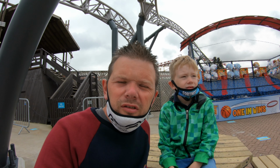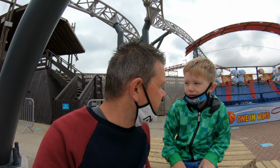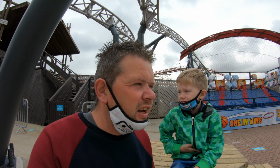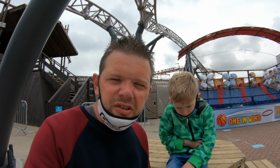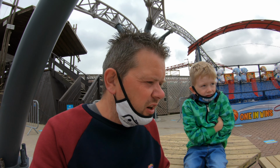There we go, a nice little ride there on Avalanche. Well, I'd say nice. We were on the back row, weren't we? And it really hurt, actually. After me saying for so long that it's one of my favourites here, it's sadly turned very quickly into one of my least favourites at this moment. I think normally it's because I sit towards the front. It's just, I don't know, there's really bad jolts.